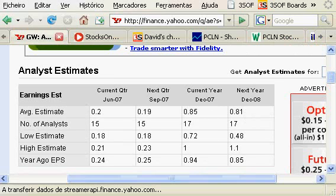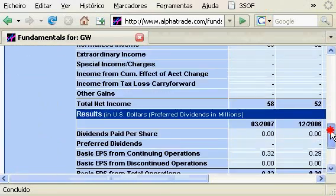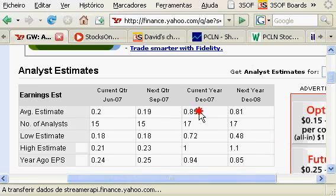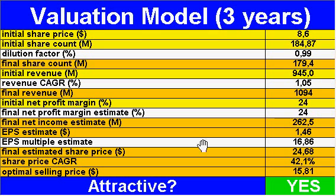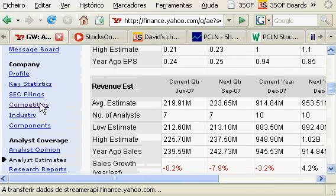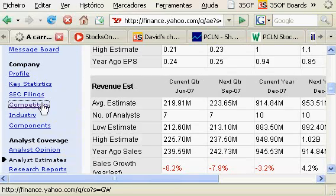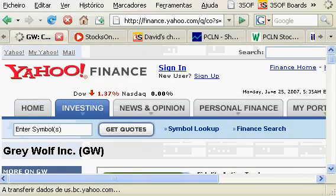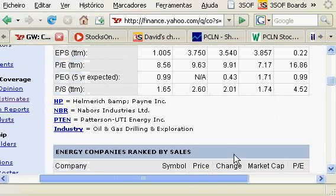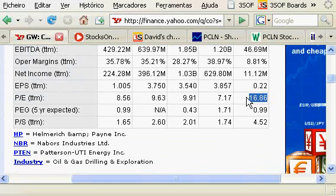0.85 in 07, they already made in the first quarter 0.27, so it doesn't seem credible at all, this estimate. So where were we? Okay, $1.46 estimate for 09. If we apply the industry average earnings multiple, which is, let's check here under competitors on Yahoo, which is for the oil and gas drilling and exploration industry, is 16.86, the average PE.